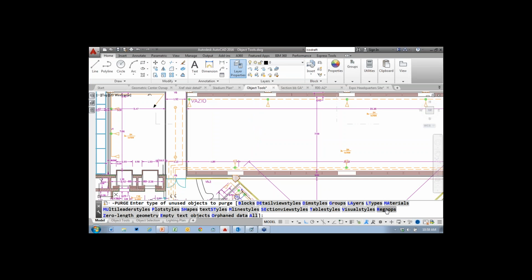Reg apps could be, as time went on, you may have used a list routine or some type of application, and all the information from those apps got stored in the drawing file, and you just want to clean it all out. Look, you don't need it, and sometimes I've seen some really large drawing files that after you purge reg apps, they just get so much smaller.